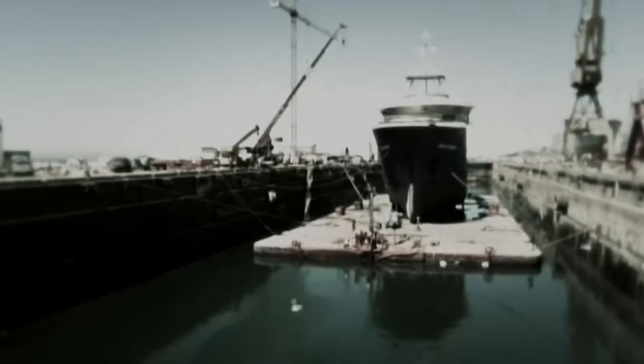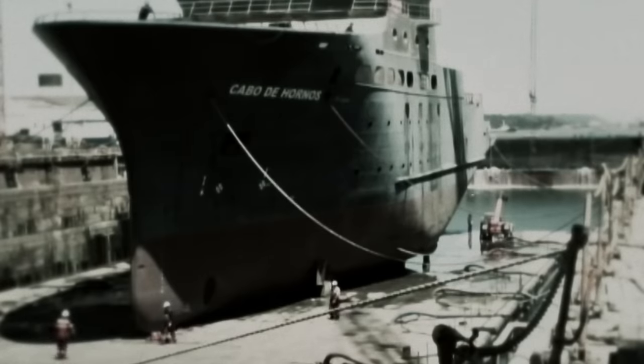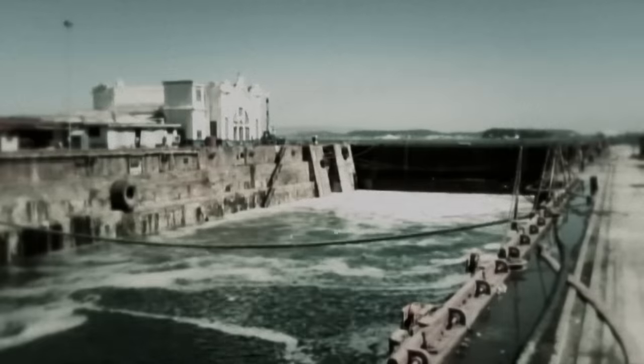The complex operations of filling, emptying, and refilling the dry dock were complete at last. The submersible barge waited at the bottom of the dock as the Cabo de Hornos began to float.